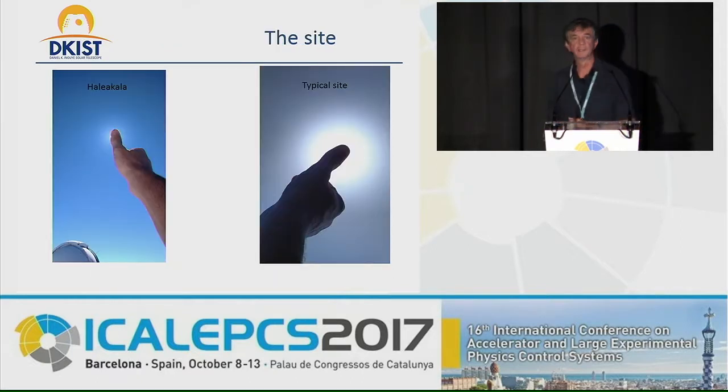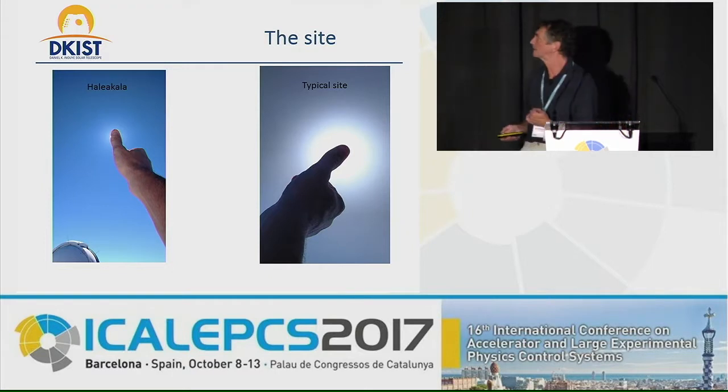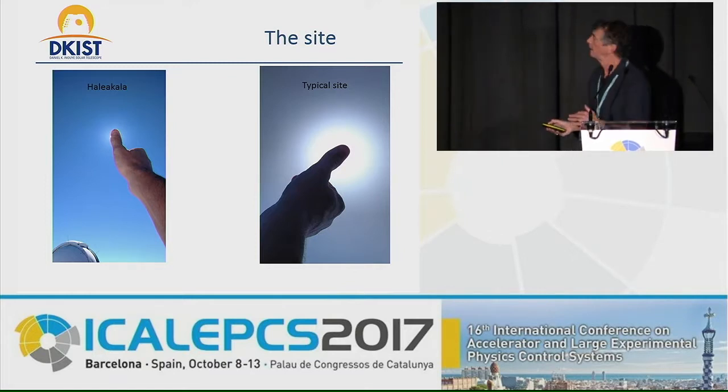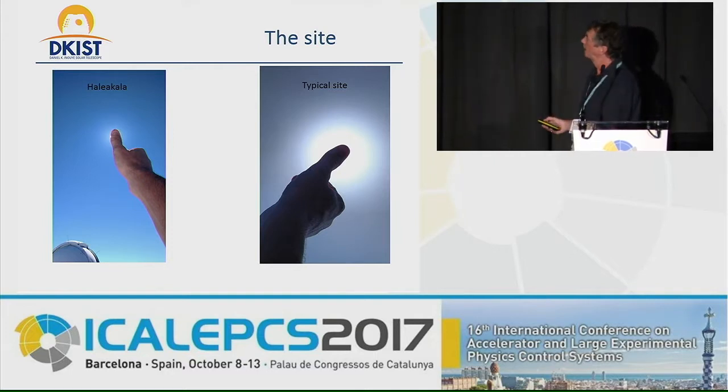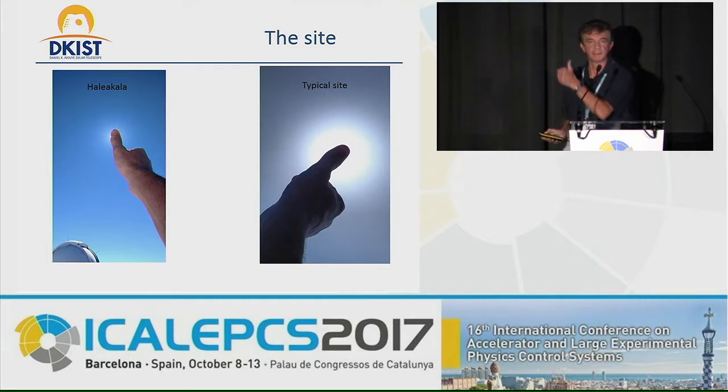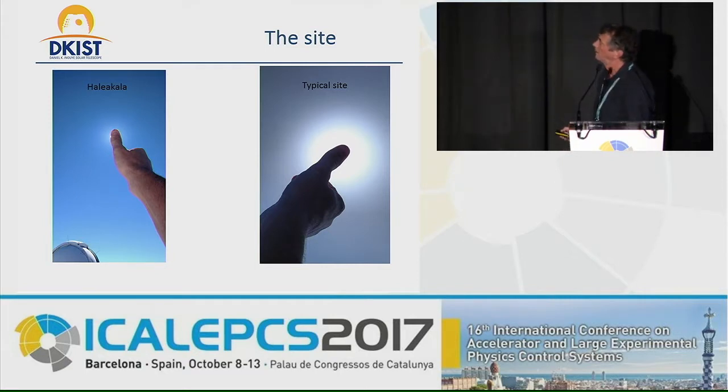And so why do we go to Hawaii, other than the beaches and the Mai Tais, of course? It's because if you do this experiment at sea level, or at most sites, and try and put your thumb up across the sun, you get something like this. You get this really bright halo all around the side. Here's the Daniel K. Inouye Solar Telescope. You do the same thing on Haleakala, which is the mountain on which the telescope is built, and you can basically block out the whole sun with your thumb at arm's length like that. And so when we're observing into the corona off the sun's surface, we've got the low scattered light that we need to do coronal observations.